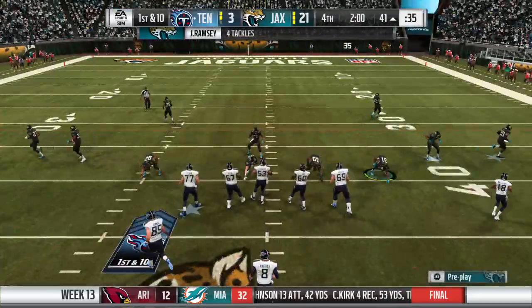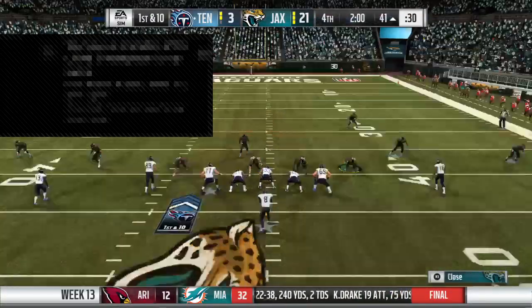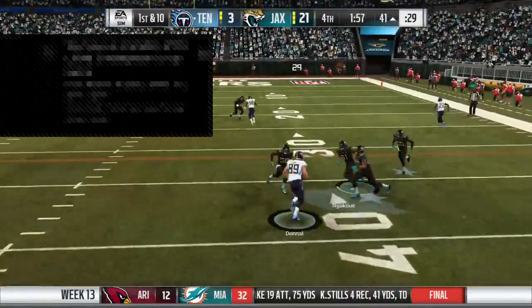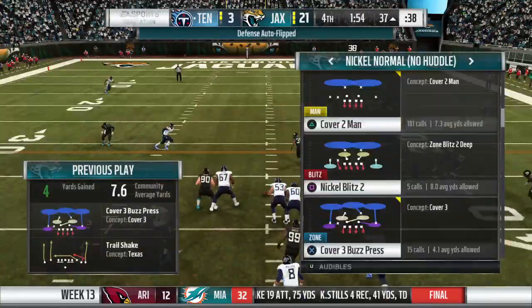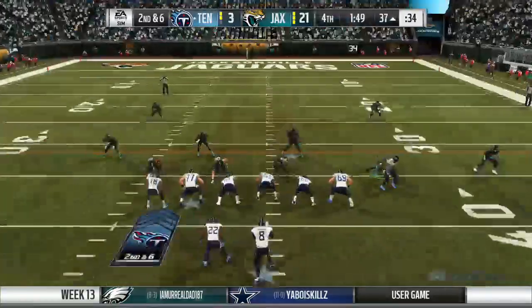So the Titans in possession of the football here as we get you reset. And let's see what they've come up with offensively after having time to talk it over. Mariota. It's a short one here, complete to the tight end. And he'll get it down on the play to the 37. That throw good for 4. It's 2nd down.